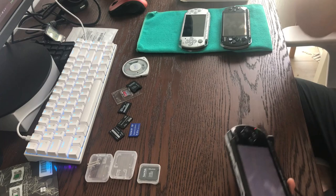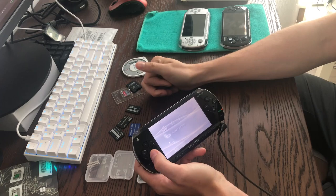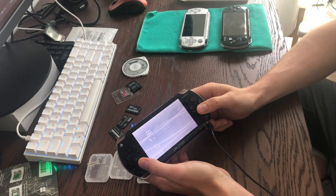Okay, I'd cut the video there for a sec. I'm gonna actually mod this PSP real quick, this new one that I got. It's simple enough that you can just throw some files onto your memory card and basically just do the mod. To do this, you do need to be on software version 6.61, which is easy to get on. You can basically just get an updater.